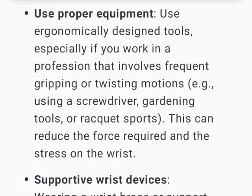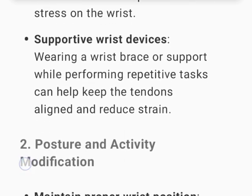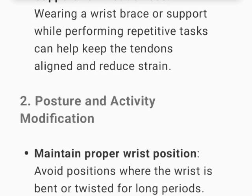Use proper equipment. Use ergonomically designed tools, especially if you work in a profession that involves frequent gripping or twisting motions, e.g., using a screwdriver, gardening tools, or racket sports. This can reduce the force required and the stress on the wrist. Supportive wrist devices, wearing a wrist brace or support while performing repetitive tasks, can help keep the tendons aligned and reduce strain.